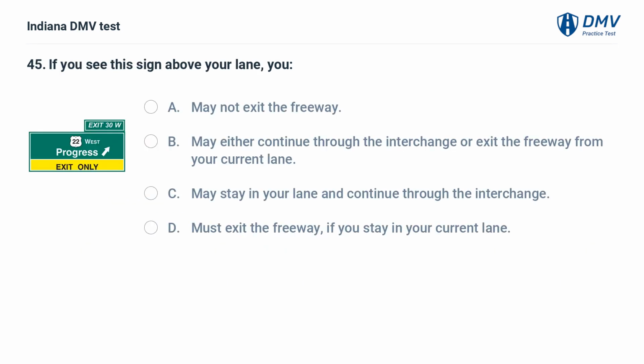If you see this sign above your lane, you: A. may not exit the freeway. B. may either continue through the interchange or exit the freeway from your current lane. C. may stay in your lane and continue through the interchange. D. must exit the freeway if you stay in your current lane.